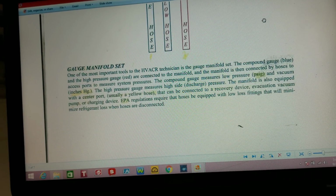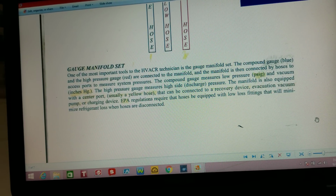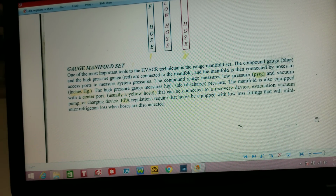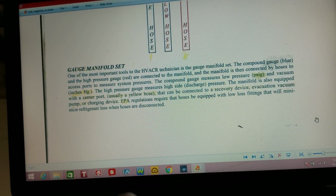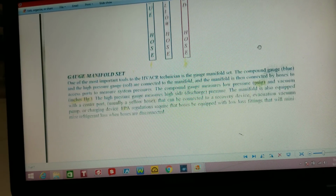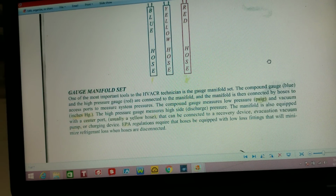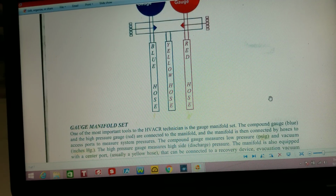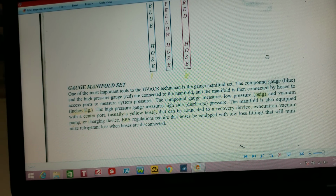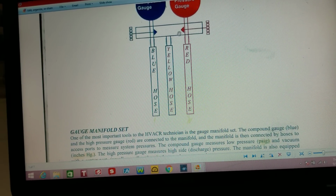And now let me go here. The gauge manifold set is one of the most important tools to the HVACR technician, and that's what you see in the diagram above. Right up here, you can see the compound gauge is blue, and the high pressure gauge is red. They are connected to the manifold, right up here. They connect right in there.